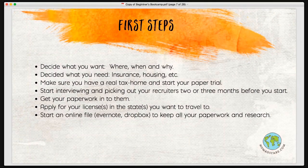Okay, so first steps. Let's say you're just getting started and you're like, I know I want to travel, I know I was made for adventure, I just don't really know where to start. So you start out first and foremost by just talking to yourself and figuring out, where do you want to go? When do you want to go there? And why do you want to travel?